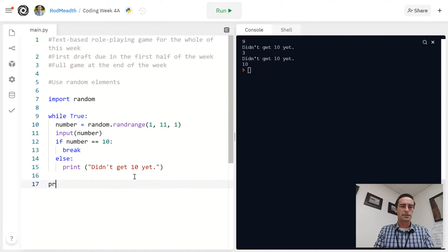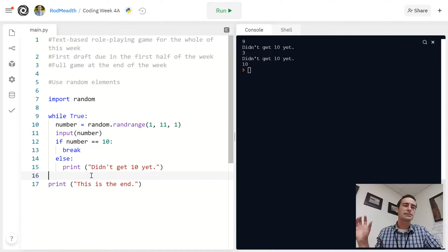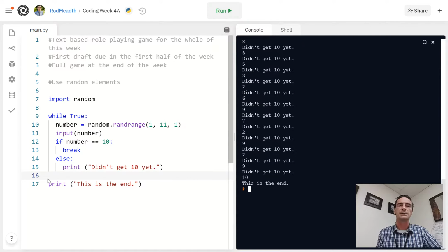Now I don't think break completely ends the whole program. I think it just ends the loop, the while loop that you happen to be in. Let's check that here. Didn't get 10 yet. Didn't get 10 yet. Okay, good. It just broke the while loop because it still then ran line 17, which is part of the overall code. It just got us out of that.